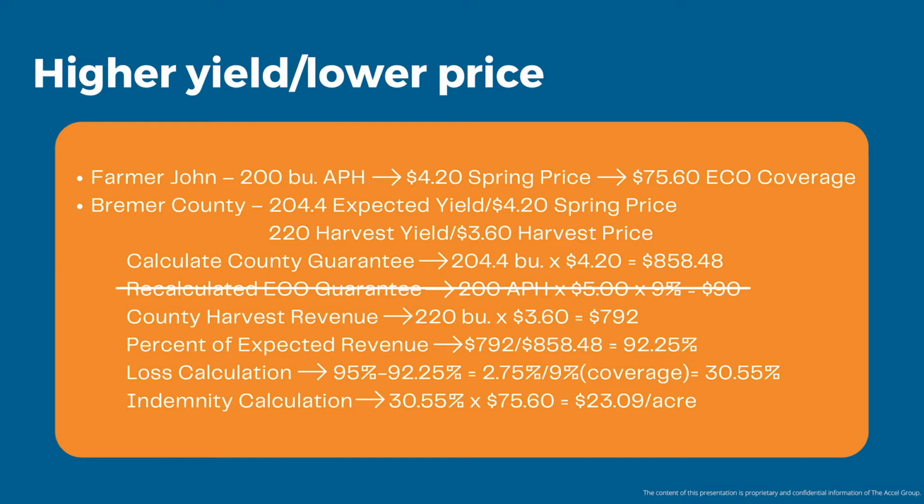We go through the same math. We have a 95% policy. We're subtracting the 92.25%, and we have a 2.75% loss. Divide that by our 9% band. We get a 30.55% loss.